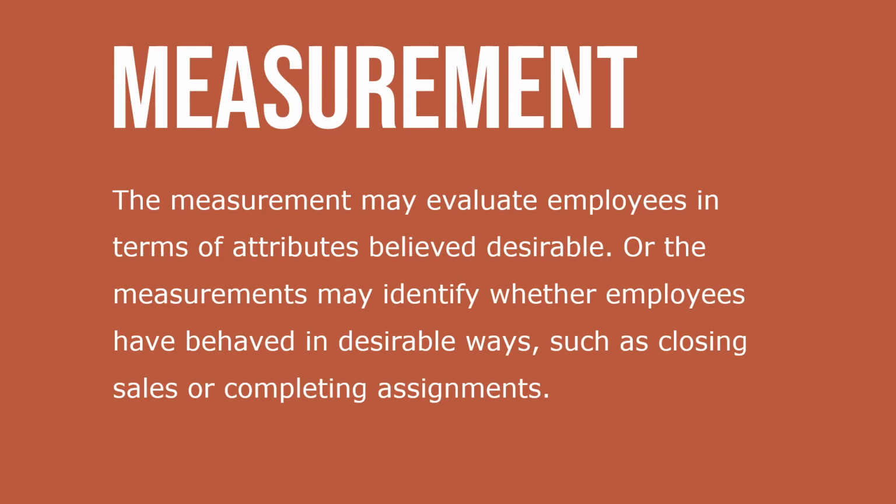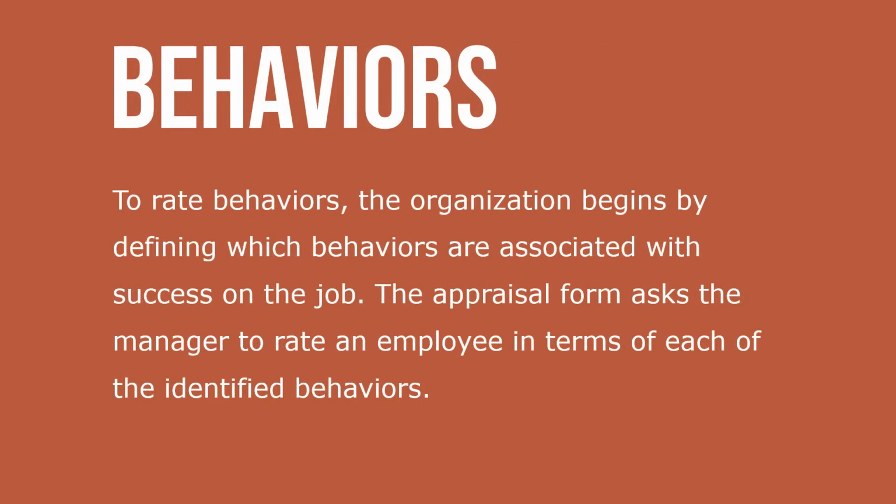The measurement may evaluate employees in terms of attributes believed desirable, or the measurements might identify whether employees have behaved in desirable ways, such as closing sales or completing assignments. To rate behaviors, the organization begins by defining which behaviors are associated with success on the job. The appraisal form asks the manager to rate an employee in terms of each of the identified behaviors.